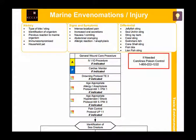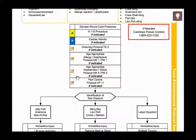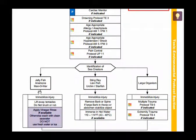Next item is marine envenomations and injury. And just a note made, especially the saltwater environment that we're looking at, is with jellyfish, anemones, and man-o-wars, they make a mention about lifting away the tentacles, apply vinegar rinse or clean seawater, and do not use fresh water or ice, as that could cause the nematocysts to discharge and make the pain and injury worse. And again, everyone knows stingrays get hot water.